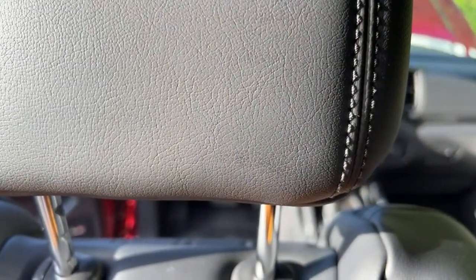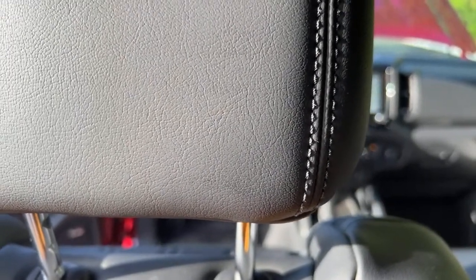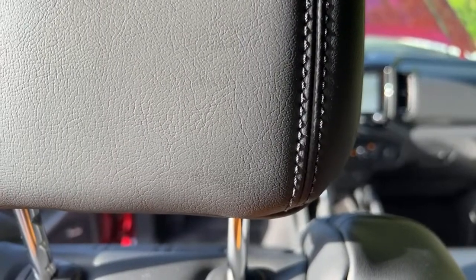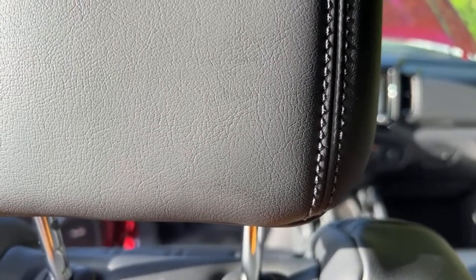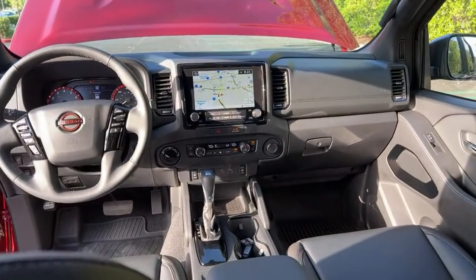When am I going to do a POV on it, Pavaza? I'll be doing a POV in, I think, 2 weeks, because I have some other great content coming before that. Let's see, what other questions? Does the truck have a manual version, Joshua? It does not have a manual version anymore.